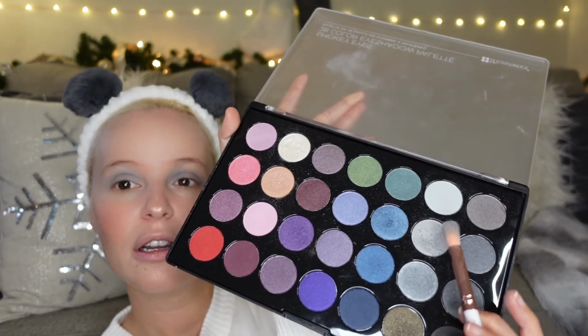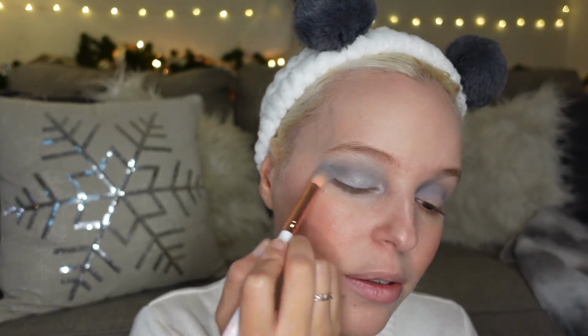Okay, so next I think I'm going to dig into either a light blue or a gray. Let's see here. So we went in with this one. I can go this way, or I think I'm gonna go to the grays, like this light gray here. I just feel like that would look really nice. Give like a snowflake effect. So I'm just going to use my mirror here and go into the silver. And I'm just gonna add that to the bottom of my lid here. Oh, I love that. It's very blue, very gray, very white, and that's what I love.